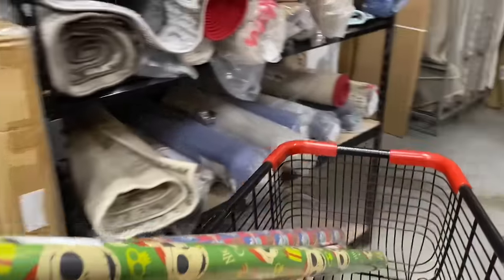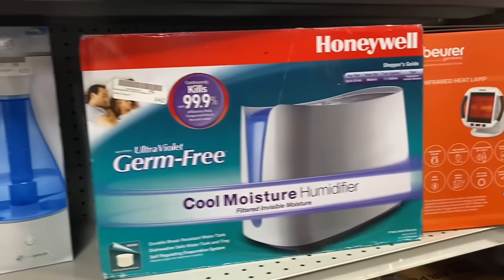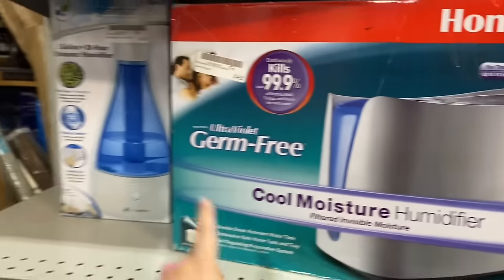I don't shop enough to know good prices. That's why I don't take you guys shopping very often, because I can't tell you if I find a good deal or not. That Santa scooter was a prime example of that. I just don't shop enough.